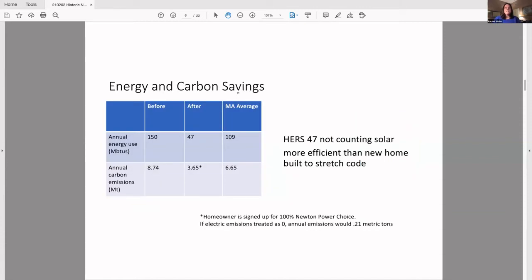Just to give you a sense of what sort of savings were achieved at this house, I've shown the before, the after, as well as the Massachusetts average, although the Massachusetts average numbers are a little old at this point. I haven't updated those for a few years, so take those with a grain of salt. But you see really tremendous savings in this project. This is not a project that I would consider a deep energy retrofit, in that we didn't add insulation to the outside of the house, but rather installed it within the cavities.